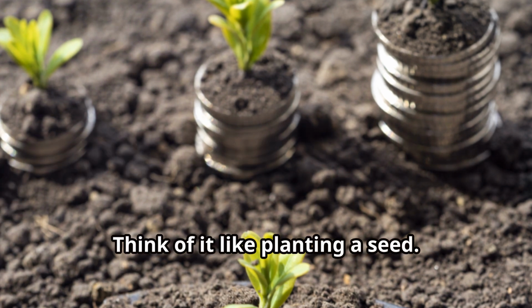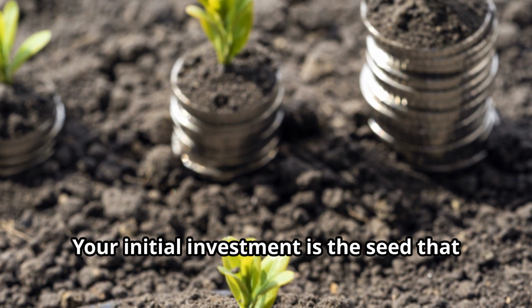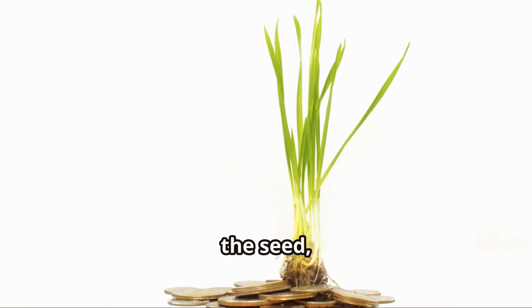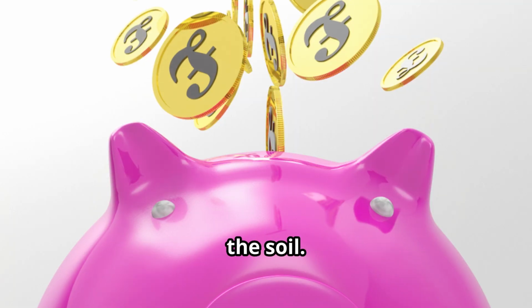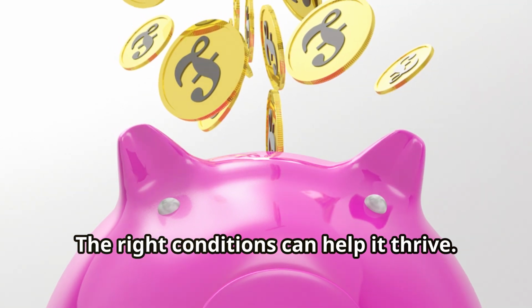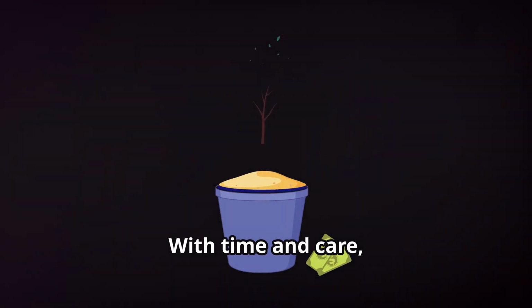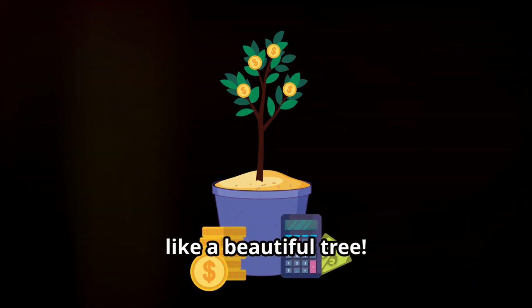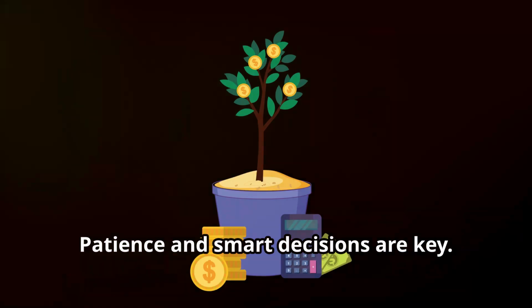Think of it like planting a seed. Your initial investment is the seed that has the potential to grow. You put your money, the seed, into an investment account. The soil, the right conditions, can help it thrive. With time and care, your money has the potential to grow into something much bigger, like a beautiful tree. Patience and smart decisions are key.